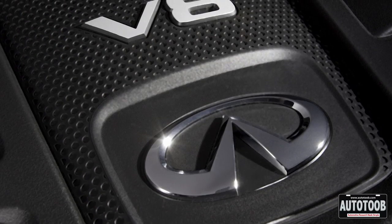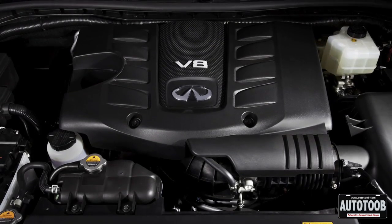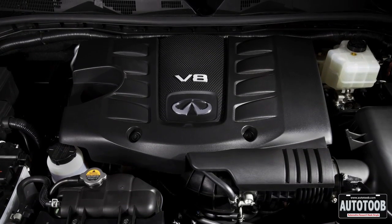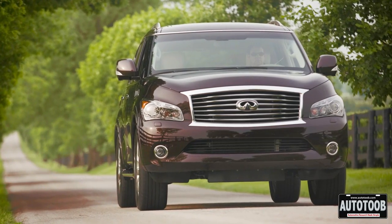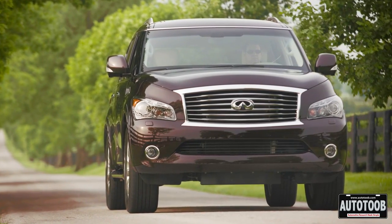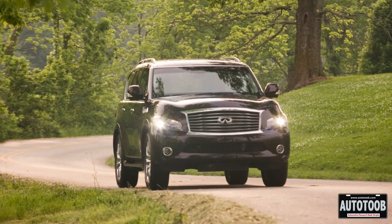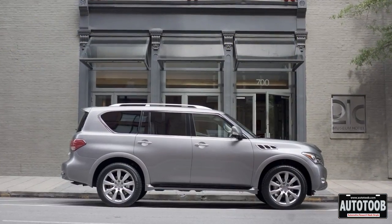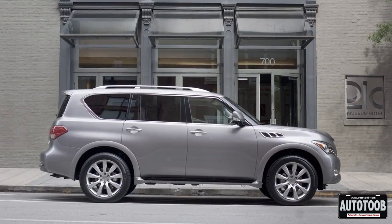The QX56 is equipped with an all-new 5.6-liter V8 that produces 400 horsepower and 413 pound-feet of torque. And while it is more powerful than its predecessor by 80 horsepower, it is also 20% more fuel efficient, yielding an average 16 miles per gallon on our 10-day journey. The QX starts at $57,000 for the two-wheel drive and $60,000 for the four-wheel drive.